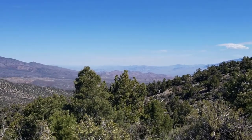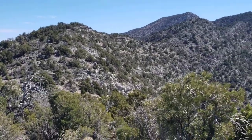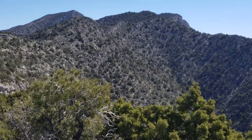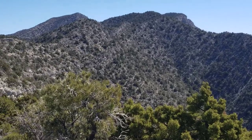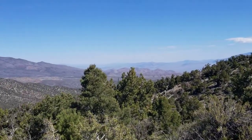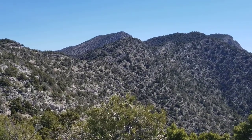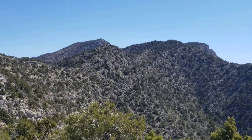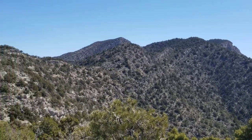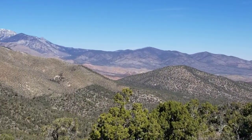So there you have it. Some beautiful views here. I'm going to stop for the day, turn around, and then come back up with a lot more speed next time. It took about 4 hours to get here. I think I could do it in about 3, which will give me enough time to explore the Keystone Thrust and see if one of those hills is actually La Madre Mountain. Okay, signing off. Very successful little climb today.